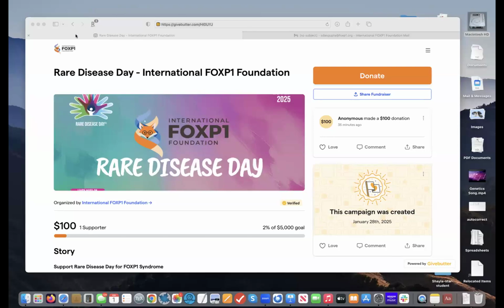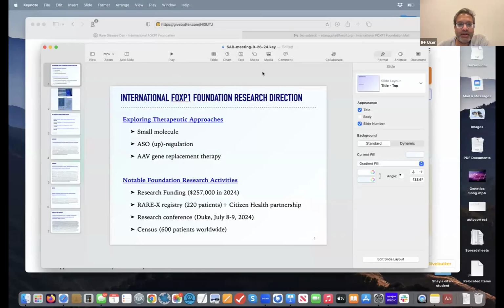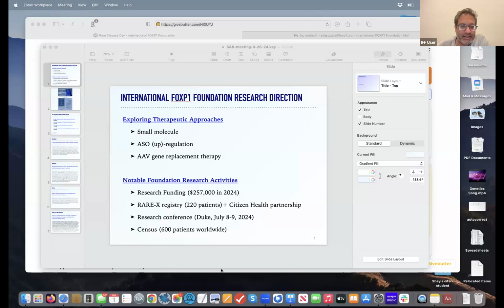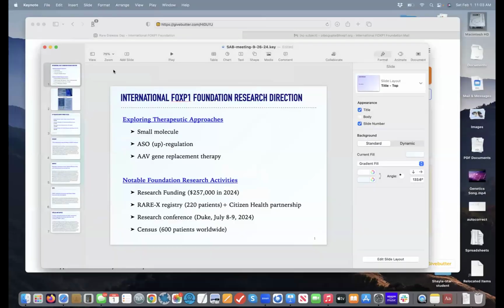Going to share. Let's see. Let me redo this. How do I go back to Zoom? I think I hit this wrong button. I have to share a specific screen. Okay, I'm not sure. Can you see this screen with this slide? Yes. Yeah. Okay. So yeah, it's not doing it the way I want, but that's fine.